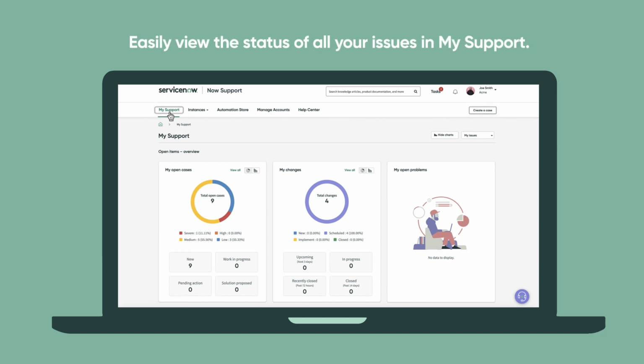My Support displays your issues, including cases, problems, and changes in an easy-to-read visual format. Toggle between different visualizations to better understand your issues.